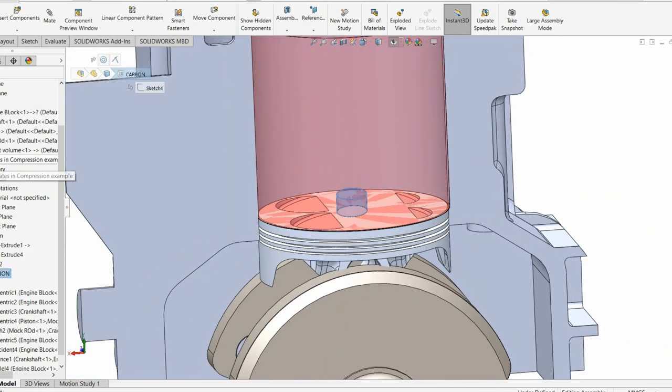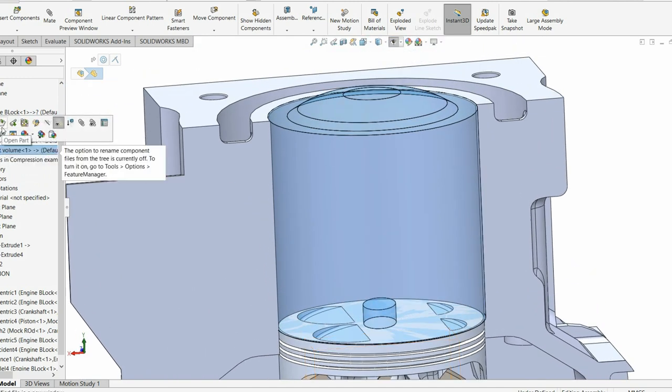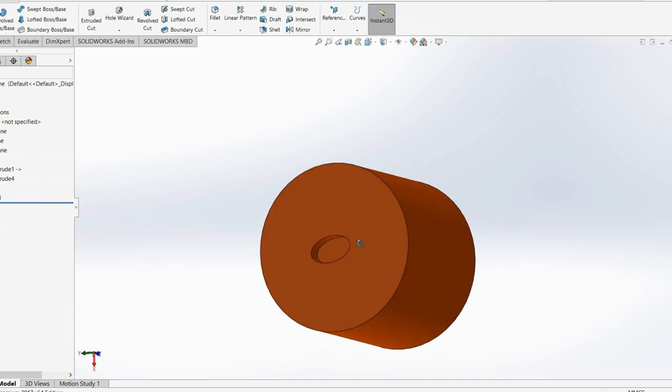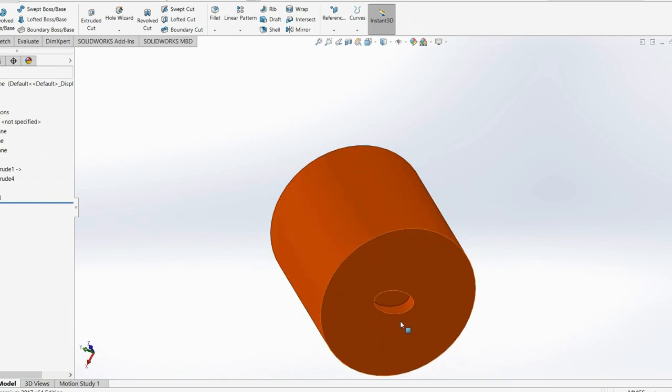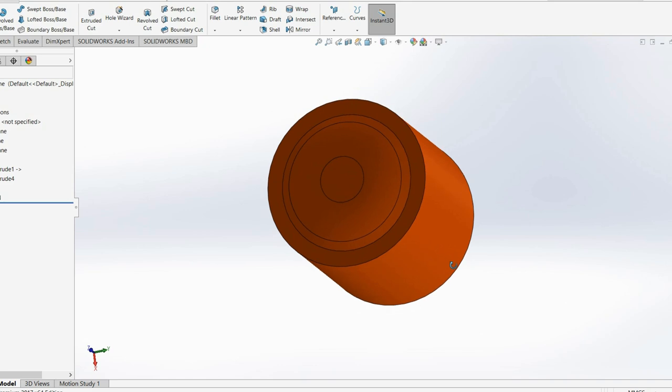So if we open this as a part, you can see that basically I've just removed a lump. It's a big lump, but you go to extremes to show how something works. I hope you all get that concept.